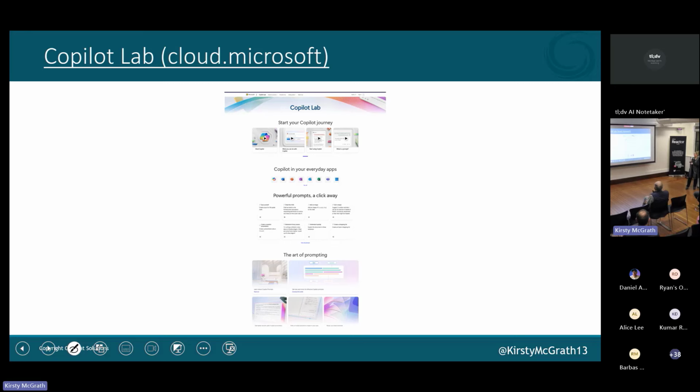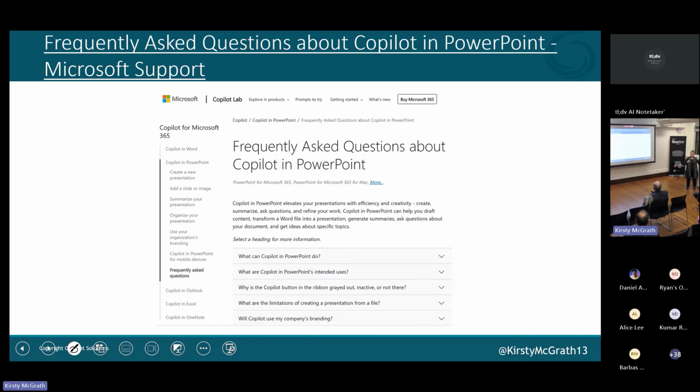So have a play around. Now on cloud.microsoft is the Copilot Lab. It's got a whole piece around the art of prompting and all the different apps. It's actually listing out all of the apps in there and what you could do in all those apps. Go and just copy and paste from the frequently asked questions. If you're doing a SharePoint site or you've got your IT site with FAQs, copy and paste. They're there: PowerPoint, Word, Excel, Outlook. Limitations, you don't need to type them all out yourself.